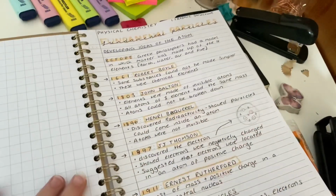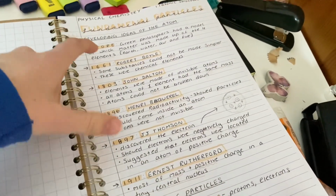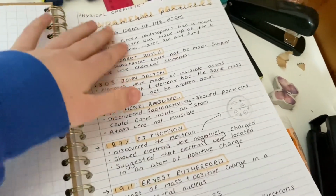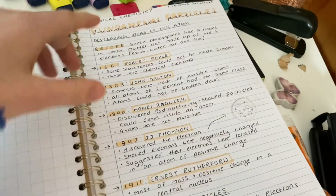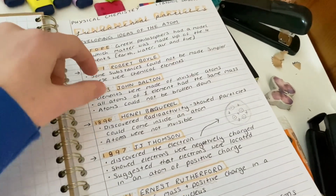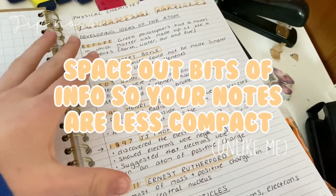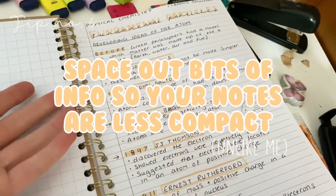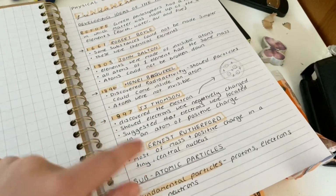So you would have just seen me make these notes. My camera did cut out while I was doing this bit, so you probably didn't see all of it. Obviously I've just put the information about the development of the atom. To be honest, I probably put these too close together because it does seem very packed full of information, even though I literally have bullet pointed paragraphs from the textbook. So that probably isn't a good tip.